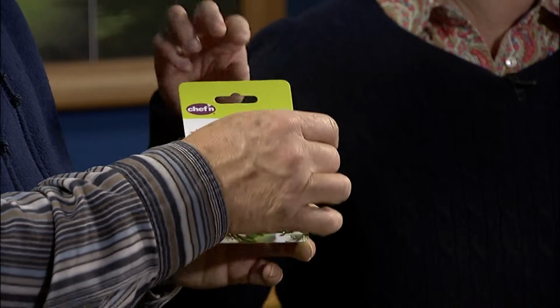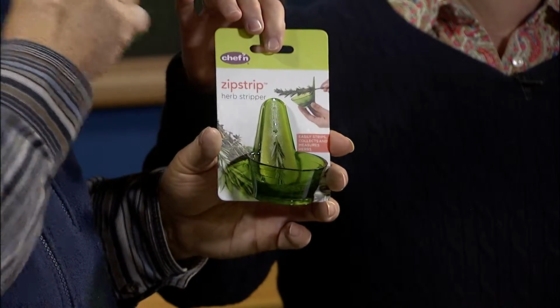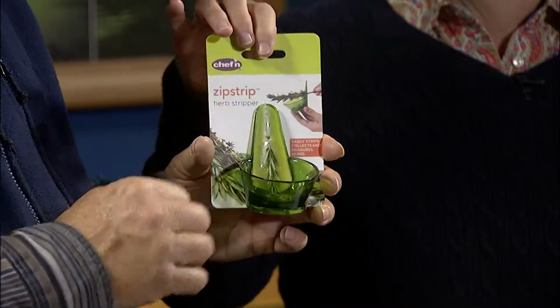This one's kind of neat. It's an herb stripper, a zip strip, and it has a little hole here. What you do is put a rosemary branch through, or thyme, whatever, and then just pull the branch from the other side, and the leaves fall in here. So handy. Just really handy, as is if you eat a lot of apples, and a lot of people do.